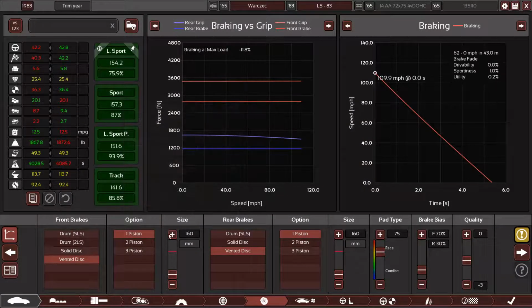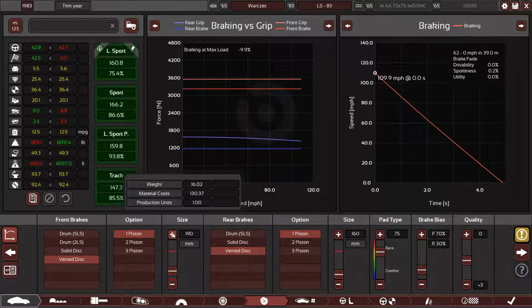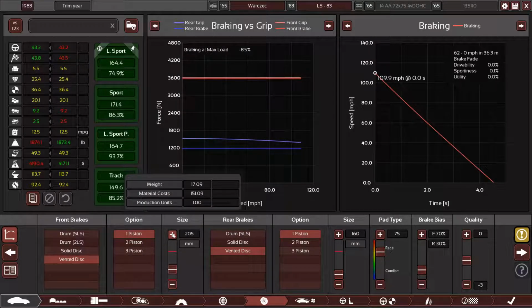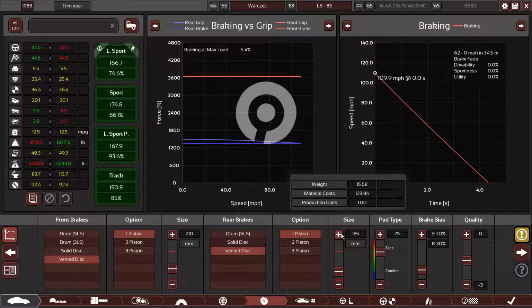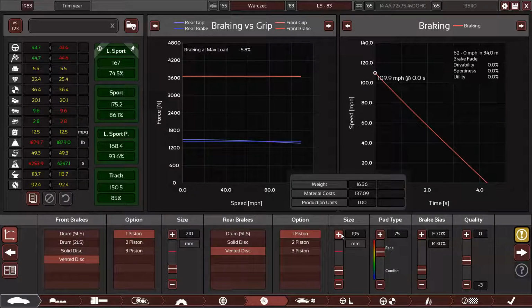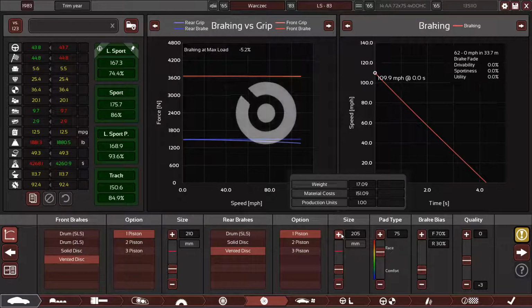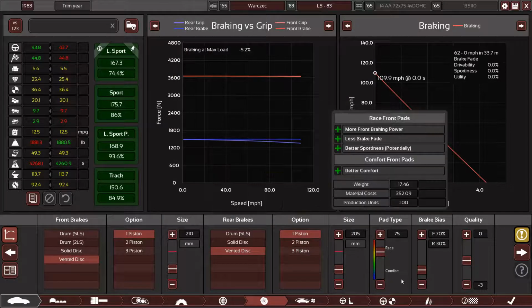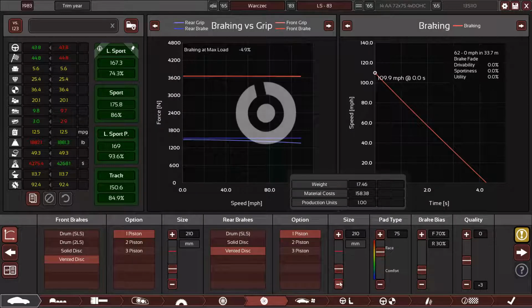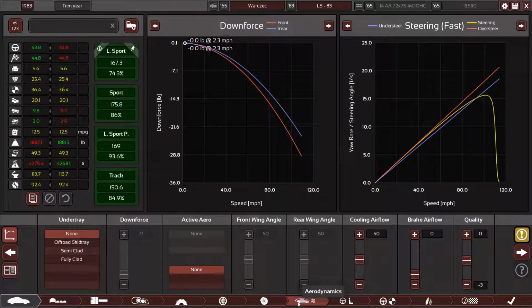Drop it to 1 piston and increase the size, I think. Yeah, that seems to be working out better. I don't remember, what is above 170? Oh well, we're doing 1 piston with bigger brake rotors.